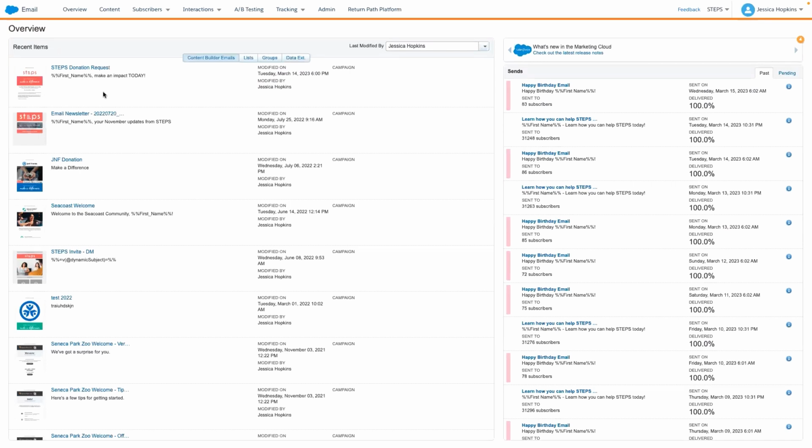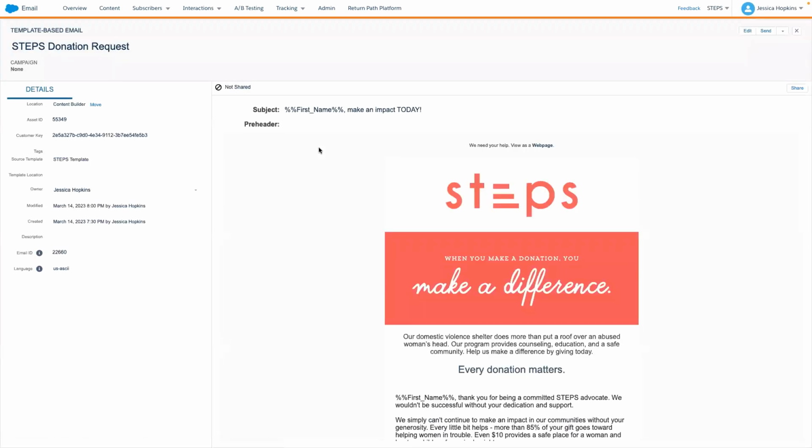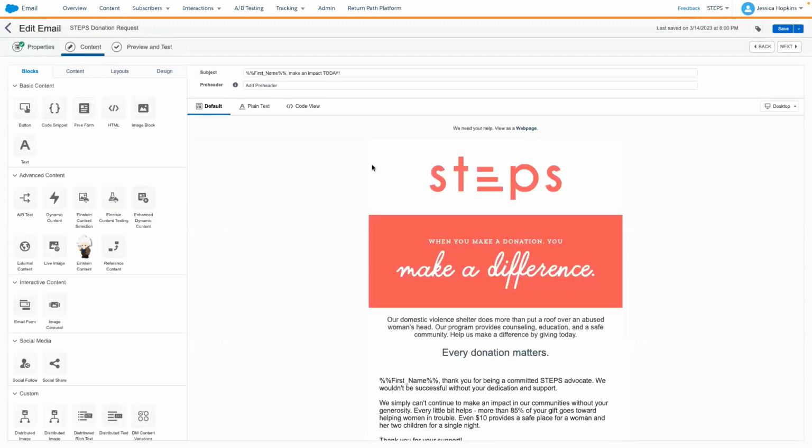Next, let's go ahead and jump into our emails. This is where we are going to come to create all types of different messages. We'll actually jump into our donation request email. All of these emails are mobile responsive by design. They are ready to go. You can do all types of different things within here. So we're going to jump in and edit one of these, just so you can get a little bit of an idea of what's happening within the builder here.